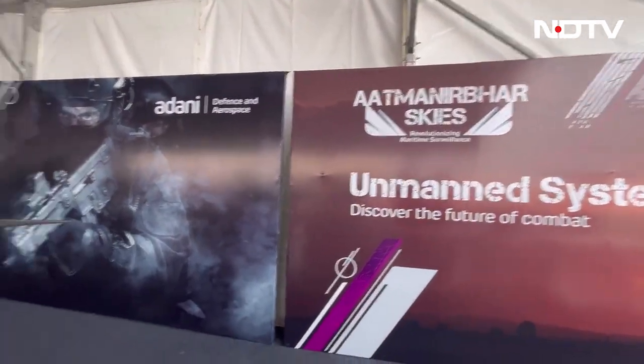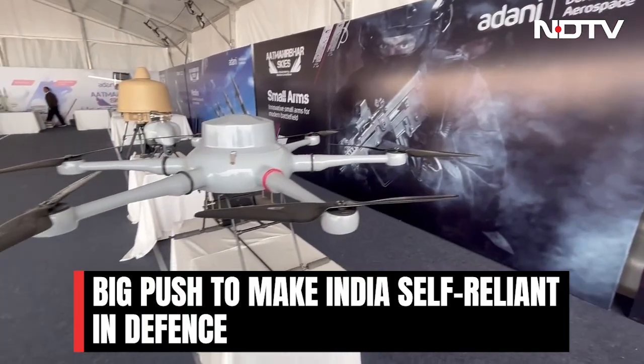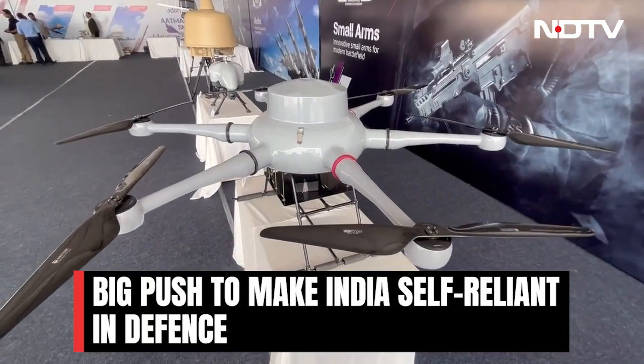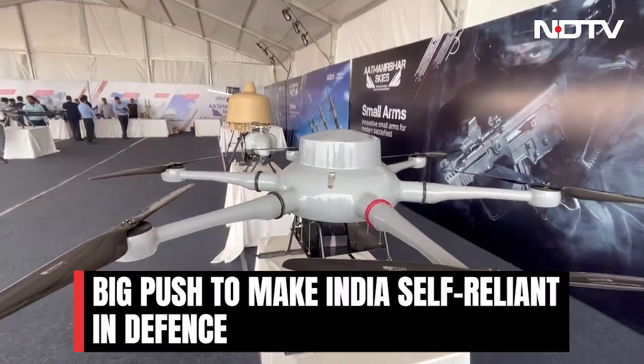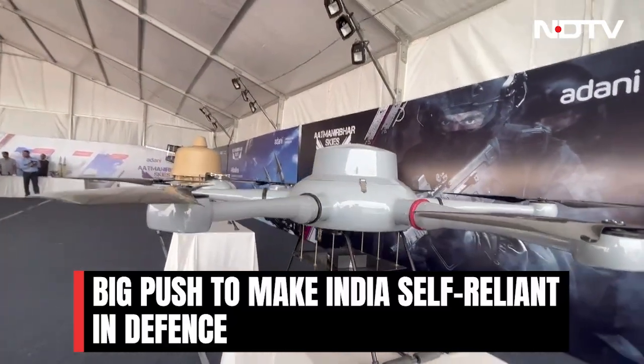All this I should understand is Atmanirbhar, and this is Make in India. All this Make in India, developed and manufactured by local MSMEs along with us on all the subsystems and products. And what is this called now? This is called Sting Bee.